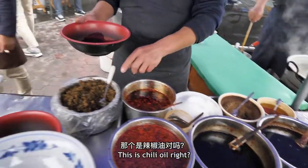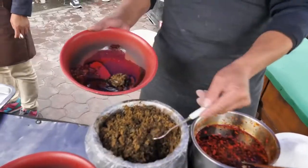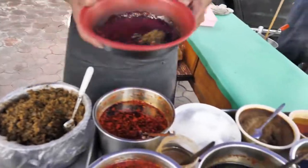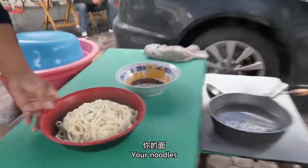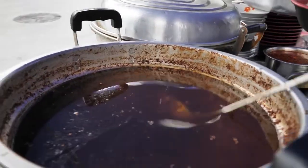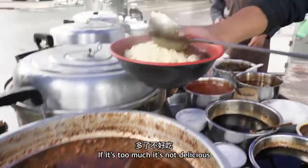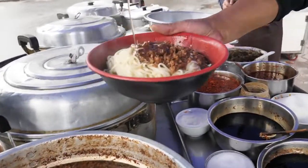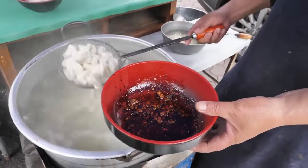So it's chili oil, soy sauce. Oh, and yacai, pickled mustard greens. Oh, awesome. These are our noodles. And they're gonna top it with the shaozi here. Oh, that's the ground pork. And adding a little oil. Doesn't that look insane?